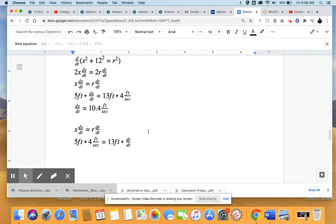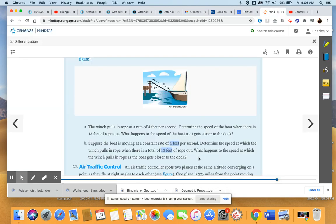It's just a question of plugging in variables for different things, recognizing now you're looking for the rate of change of the rope, and you're given the rate of change of the boat. So really not that different of a problem. Try it out yourself, see what you come up with. But I hope that clears up how to approach these problems.